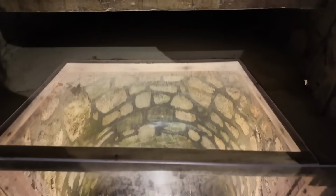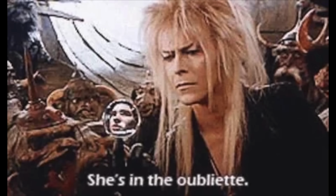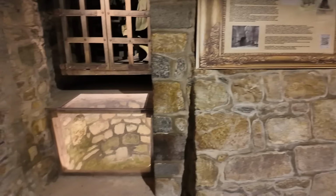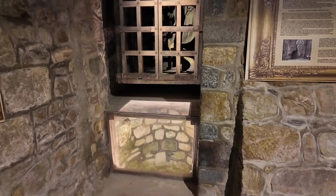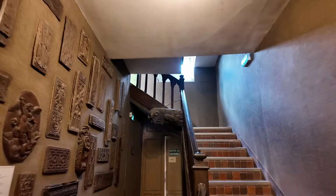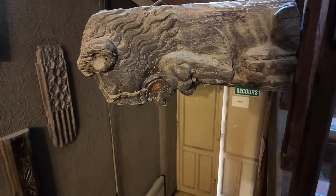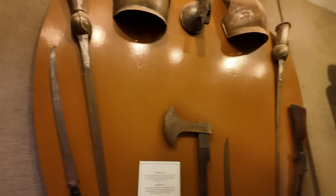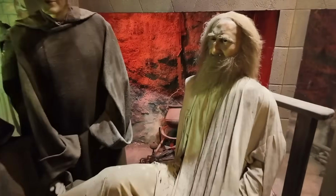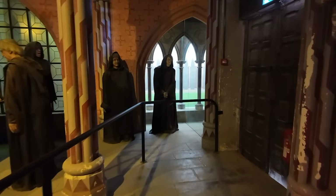Now, if the first thing this made you think of was the movie Labyrinth, tell me you are an elder millennial without telling me you're an elder millennial. All jokes aside, though, an oubliette is absolutely terrifying. This is just essentially somewhere where you'd be put until you died. You can also see some beautiful carved wood here, as well as this really interesting corbel, I think, maybe a masthead, and interesting weapons. If you like cheesy wax museums, you'll like this, but honestly, you can probably skip it.